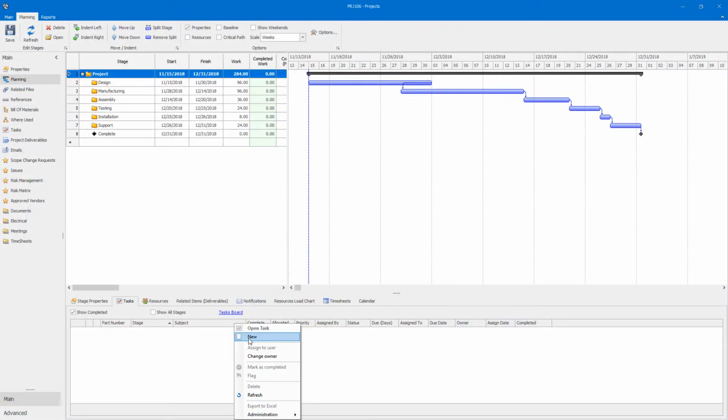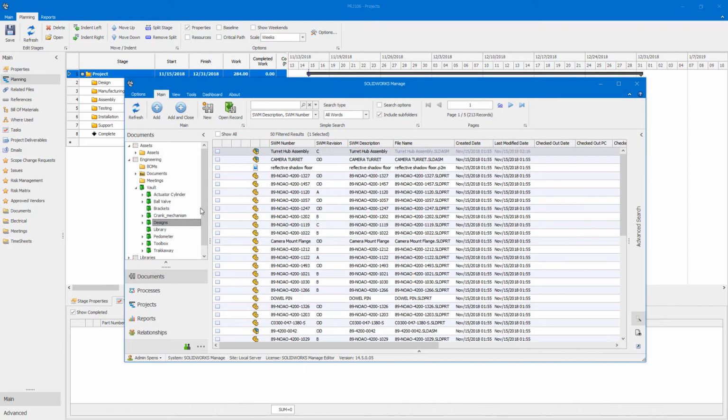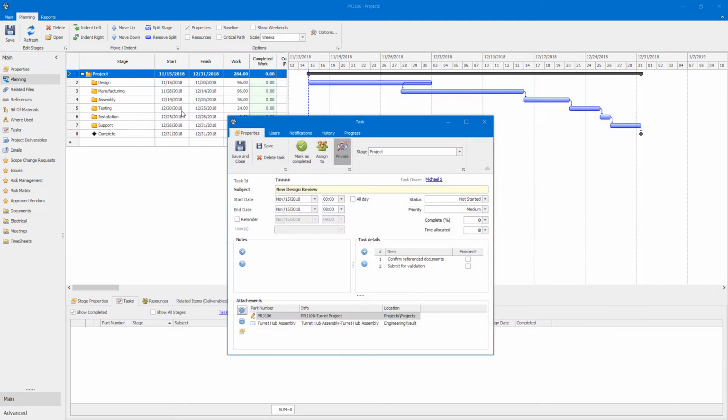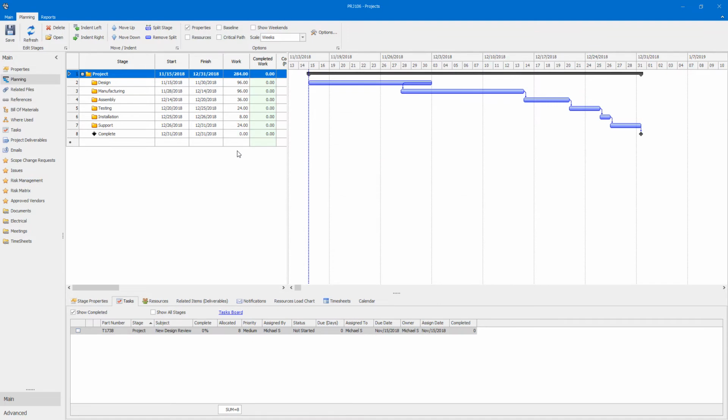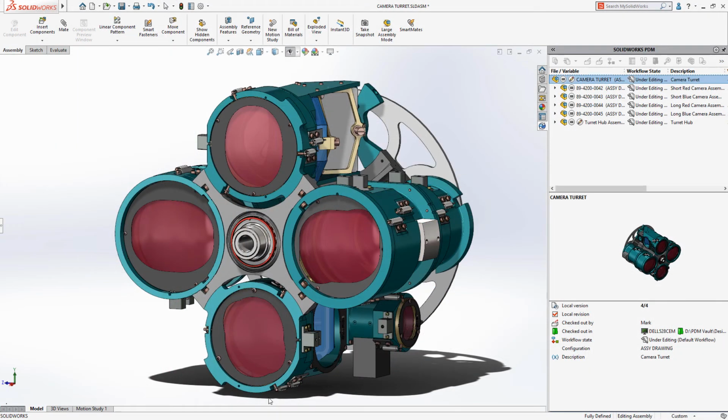Expanding the solution further, SOLIDWORKS Manage builds on SOLIDWORKS PDM with a unique set of advanced data management tools for project, process, and item management. SOLIDWORKS Manage provides an easy upgrade path to a distributed data management system that can be utilized by many different groups within an organization to consolidate and deliver cohesive information to all areas of their business.